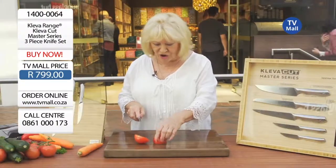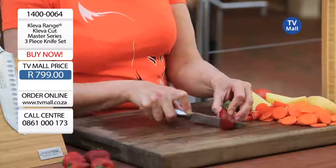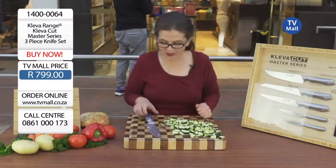Oh my gosh! Oh, I love it. They look good, they feel good, they're light and they do the job. Glide through it, feels great, unreal. I love it.